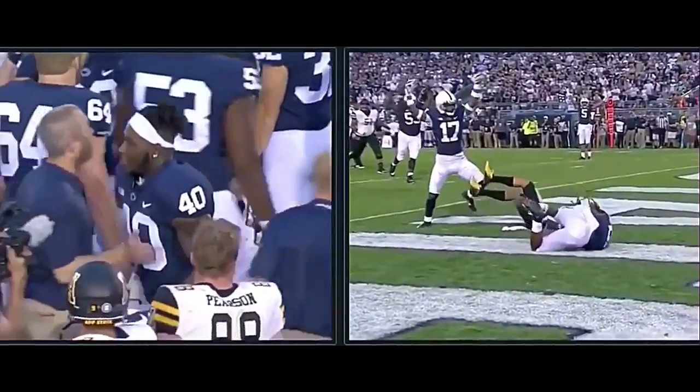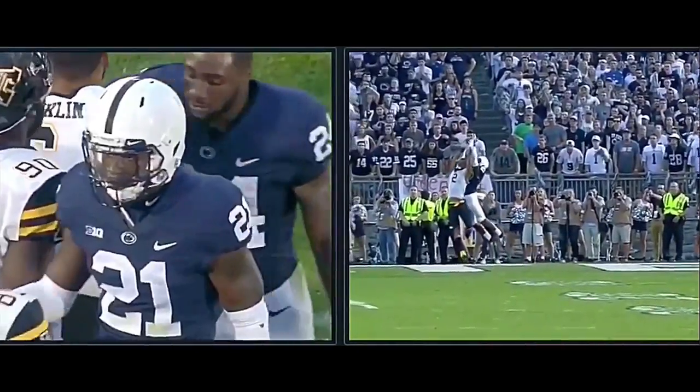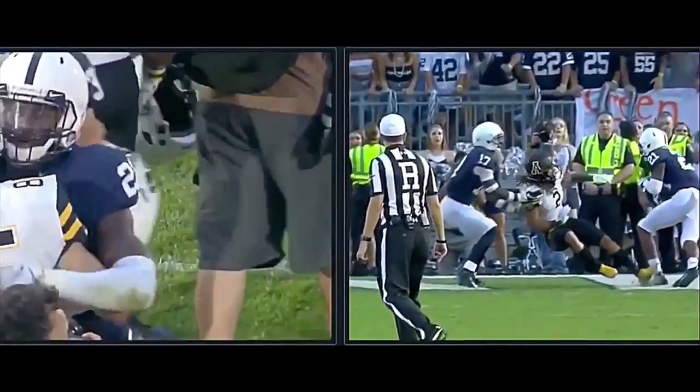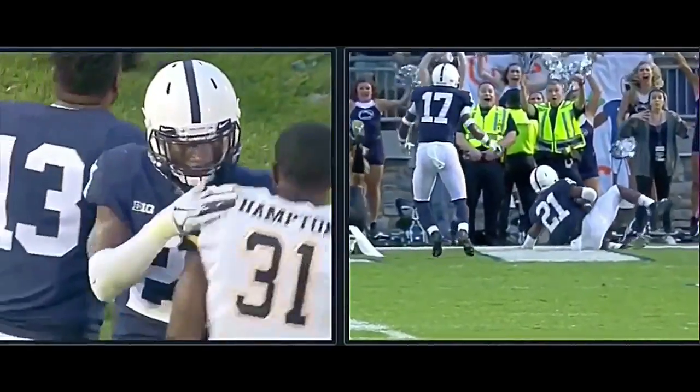The junior from Tampa has had some big opening game moments. That is the third straight year that he's had an interception in the opener. That's right. This one wins it for Penn State. Let's go downstairs to Lisa Byington.